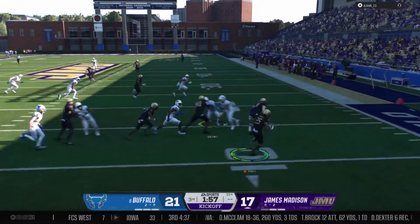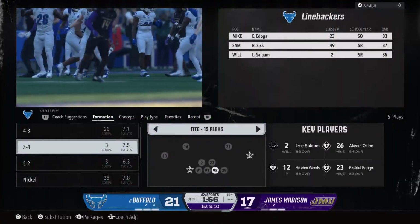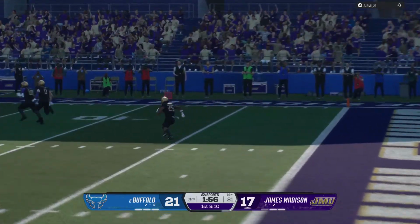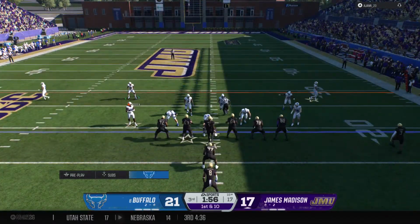And he's going to bring this one out. He stopped short of the 20 at the 19 and probably wishes he'd just taken the touchback. This drive will start from the 19-yard line.